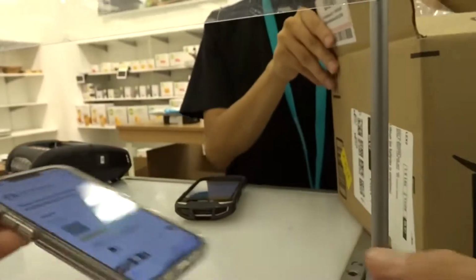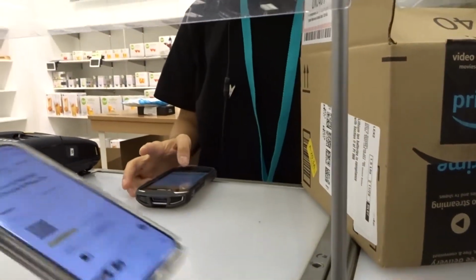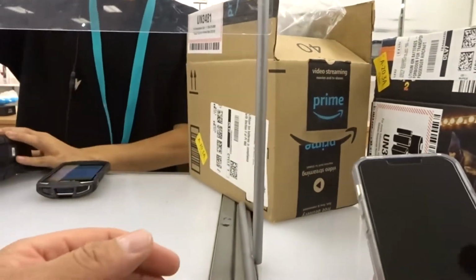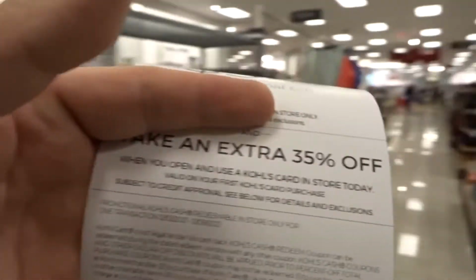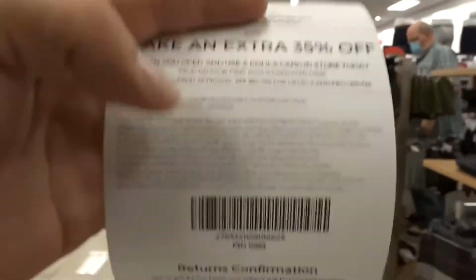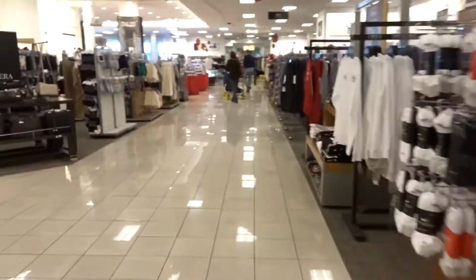Amazon returns. Big old sign right here. Okay. Here's the other. And your return confirmation is at the very bottom down here. You're all set. All right, thank you very much. So that was painless. If you have a return for Amazon, you can select where you want to return it. Just come here and they'll take it, and they'll even print up the label for you. Pretty simple.